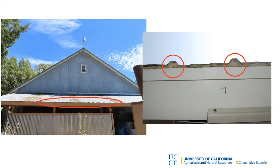You want to plug these openings so that debris can't get in there. If the opening is big enough, then rodents can get in there and build nests. And so what this homeowner has done is stuff these areas with mineral wool, which is a non-combustible insulation material. It comes in a batt form, and this particular homeowner just sort of stuffed each opening.